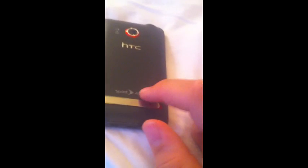which is a pretty good kickstand if you ask me. It's pretty durable. Seems like it will withstand some beating. I wouldn't recommend breaking it or anything like that, but it could withstand the life of the phone. Also, it comes with an 8 gigabyte micro SD card, so you can expand that to 32 gigabytes if you'd like. And let's talk about the battery.